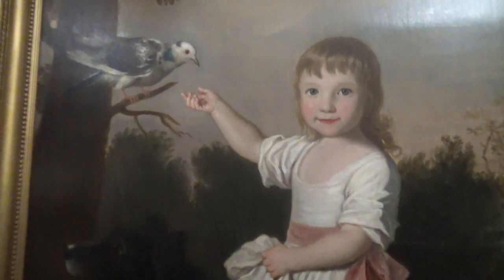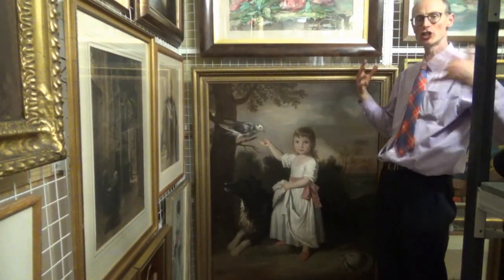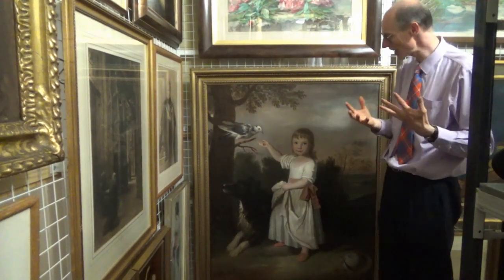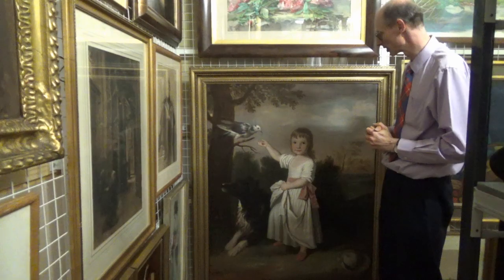We've got this bird here which is eating out of his hand, and that not only suggests that he's kind of in tune with the nature that's on his estate, but also kind of symbolic of the power that he's one day going to wield.